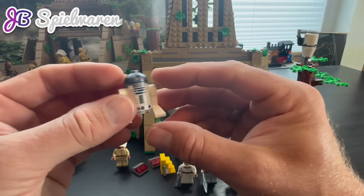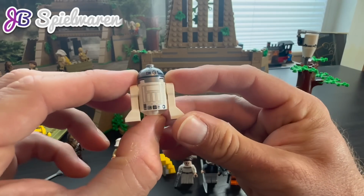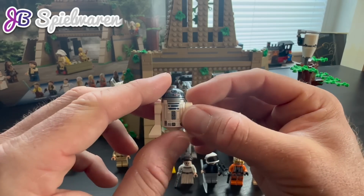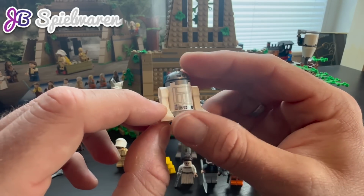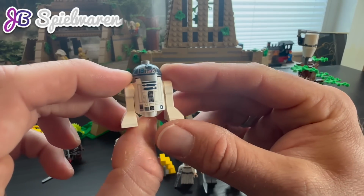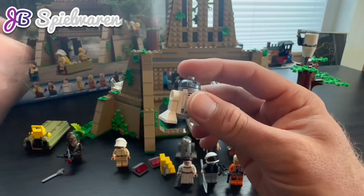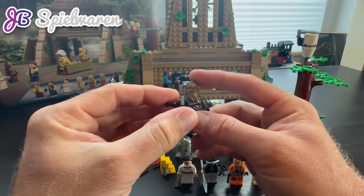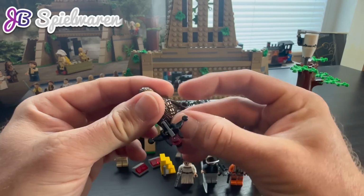The same goes for this R2-D2, where we finally get a back print, which is quite nice, and it only took us 20 years of Lego Star Wars until the back of R2-D2 is printed now. A very good minifigure, available in a couple of sets right now, but not too many, so it's always good to have this new rendition of R2-D2 in a set.